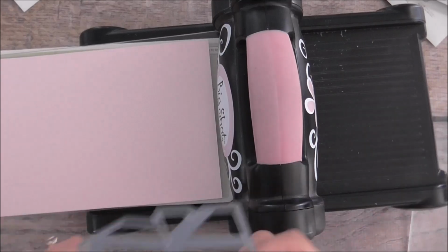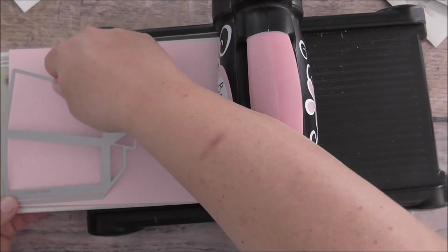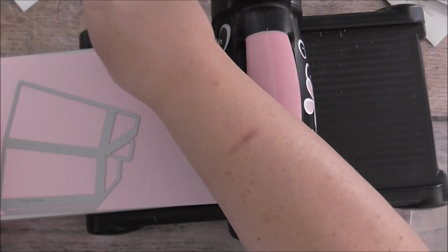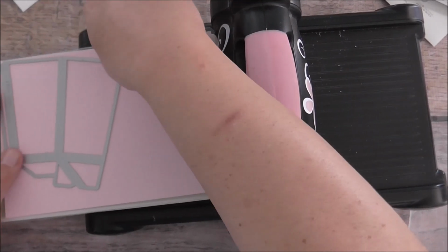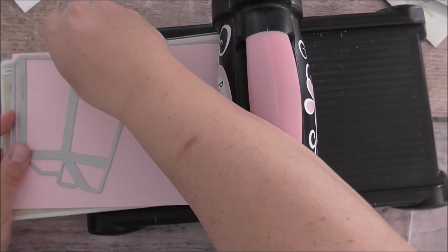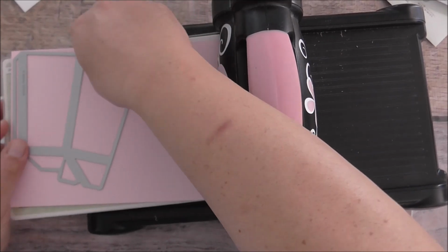So what I'm going to do now is cut out the popcorn box, and to do that I'm just using half an A4 sheet, and I'm going to position the popcorn box die in such a way that I'm able to cut out 2 of them from the same sheet. So I think I worked it out to be like this. Oops. So it's just as close as possible to the edges so we can get maximum space. Maximum, sorry, cardstock, not space, but you know what I mean.